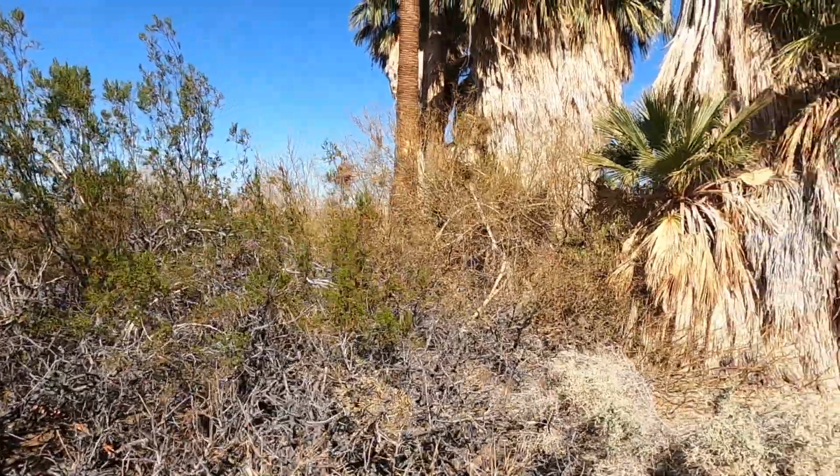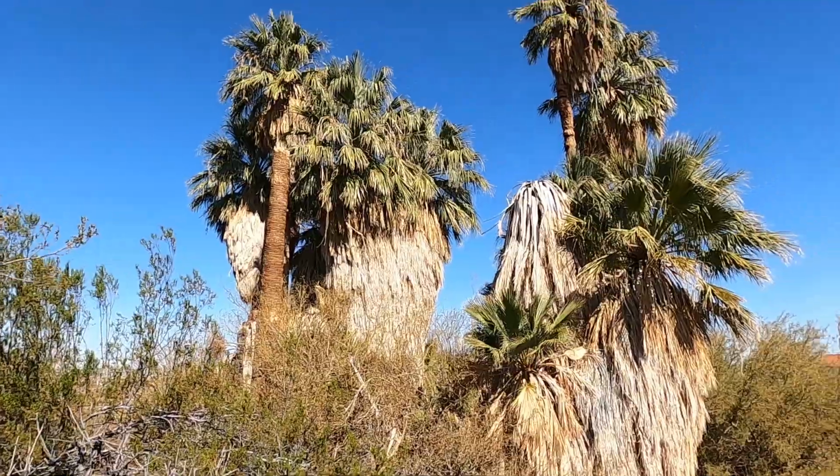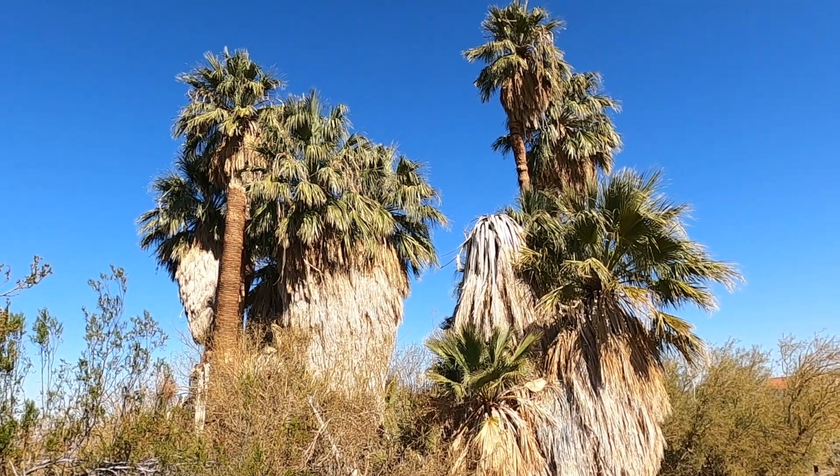So behind us is the Oasis of Mara, and we're gonna go wander around and look at all the palm trees. This oasis has a cement path that's right outside of the visitor center, so it's super easy to get to and super accessible. So here we are at the visitor center for Joshua Tree National Park on the north side, just outside 29 Palms. Apparently they call it 29 Palms because there is an oasis here that had, guess what, 29 palm trees in it.